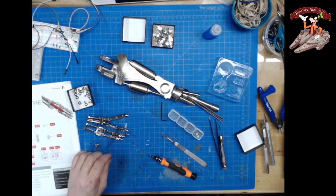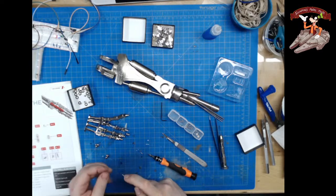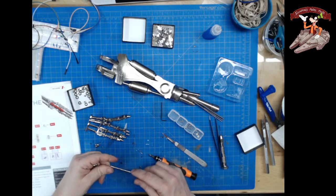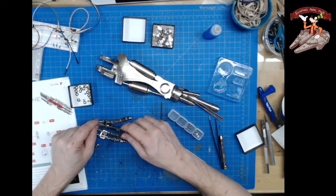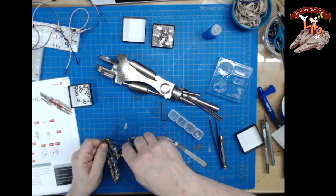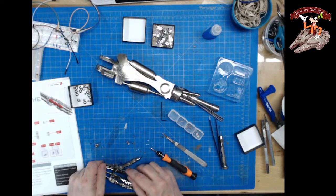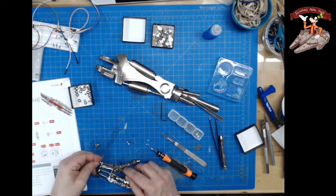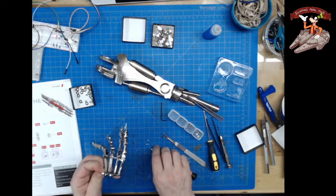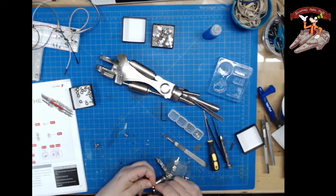Screwdriver, where is the regular? There it is. Of course, what didn't help at all at the start was that I was using the cross-point screwdriver on hex head nuts. And of course, the magnetism on this screwdriver is wearing out, so it keeps falling. I need to switch bits so that thing will actually stay attached to the screwdriver.